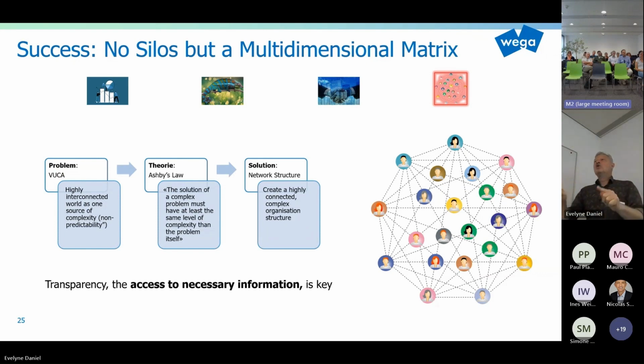Again, the solution of a complex problem must have at least the same level as the problem itself. So if we have an issue in our world through interconnection and high dynamics, we need an organization that is also highly interconnected and highly dynamic. More or less, very simplified, but that's the theory. And the implementation, the solution of wega, is that we start to create these networks.